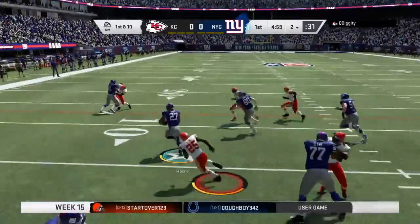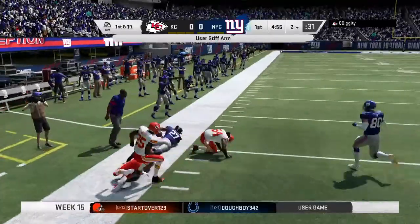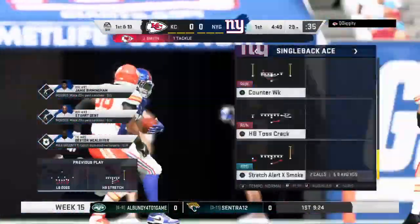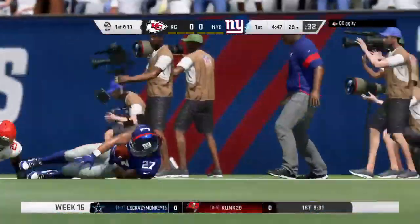Now a first carry for Derrick Henry. And they take this up near the 30 before he's taken down. A big chunk on the ground there, 27 yards. And we were down on the field watching Henry warm up before the game.